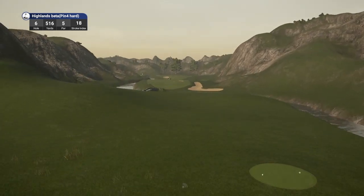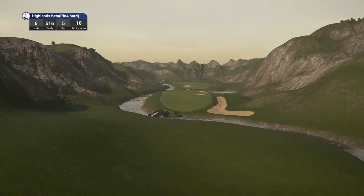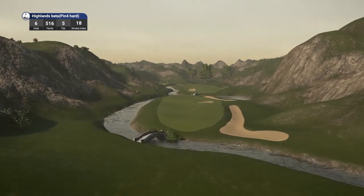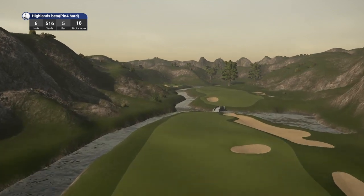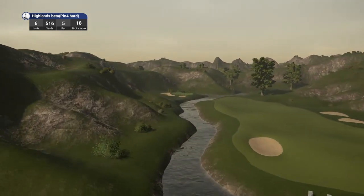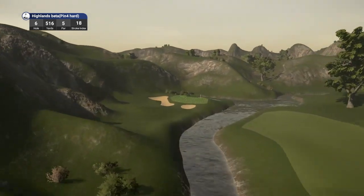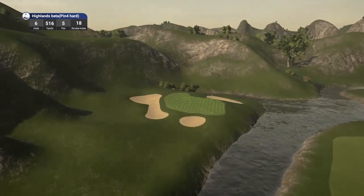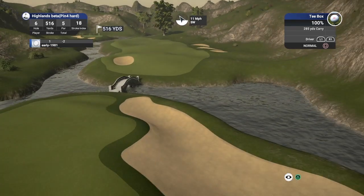So, hole number 6, par 5. Easiest hole on the course at stroke index 18. And it is a short par 5, playing 516 yards. Really nice bridge work here. This should be another hole that we should reach convincingly in 2, depending on the wind. I feel the wind might be against us here, though. No, it's not. It's in our favour. So we've got a 10 mile per hour wind.